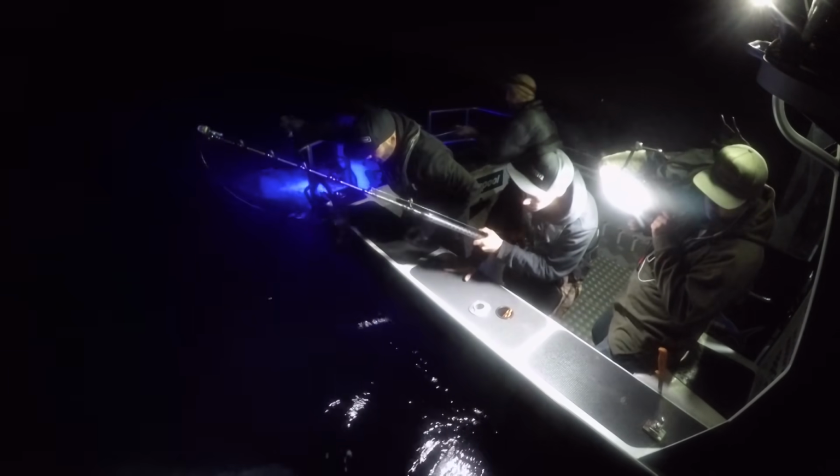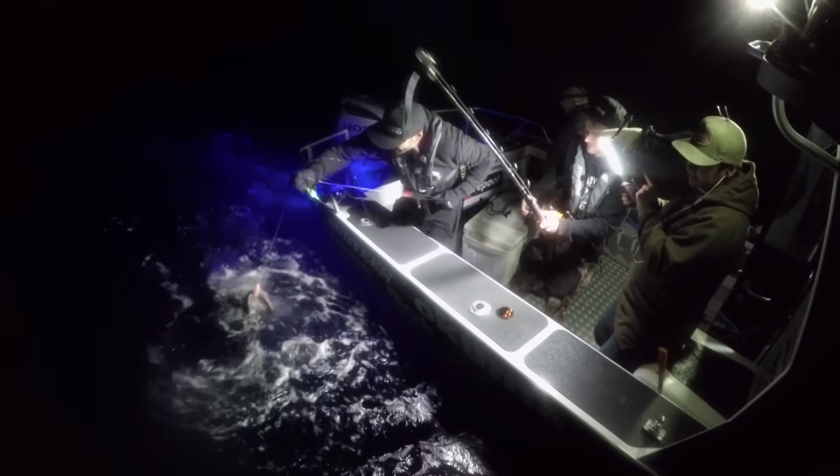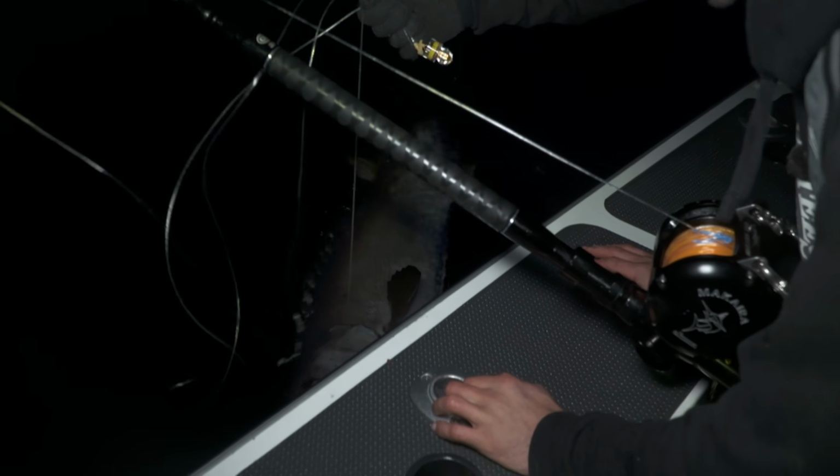Oh, what the hell is it? No, what is this? It's not a shark. Escolar? Woohoo! Whoa, what a fish. Get the gaff. Whoa, something from the depths, an oil fish or an escolar, we're not actually too sure. We'll just gaff this guy in the mouth because we don't have to know what he is. We'll just double check, might be able to let him go if he's not a nice eater.